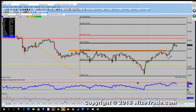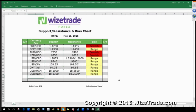Now I'm looking for a dip back down to 818. Oops, it's not 18, this is 8. So support would be 818, and resistance is 826. And this will be key support on the way back down. I'm just hoping we'll get back down there.